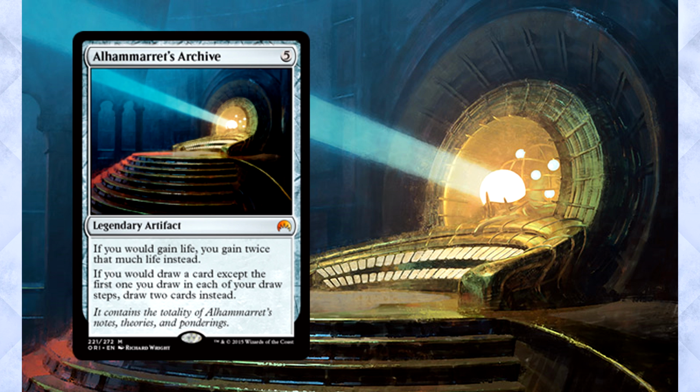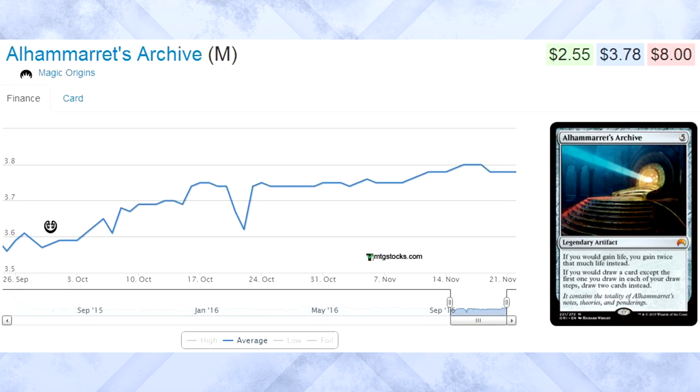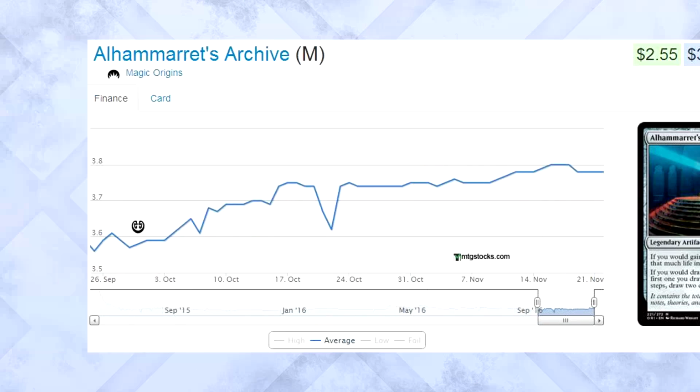Alhammarret's Archive is where we're going to start because something interesting is happening here. The card just rotated, and most cards are supposed to go down in value, but the Archive is ticking up very slowly. It isn't a huge jump or anything, just a few cents over the course of the last few weeks, but it's what this represents. This is the first card we're talking about where this is happening.